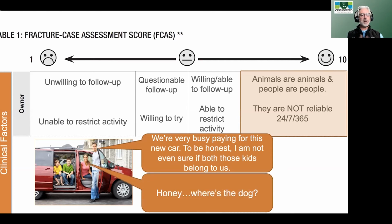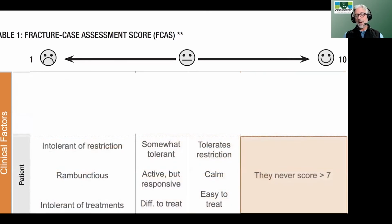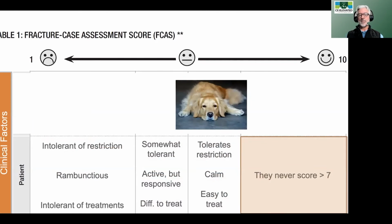So it isn't what kind of car do they drive? Are they wealthy? Do they have financial means? It really is a matter of what are they going to be able to do in the convalescent period? And that really should be part of our kind of assessment of the case. Same for the patient. Some patients are very tolerant of activity restriction. They're easy to treat.